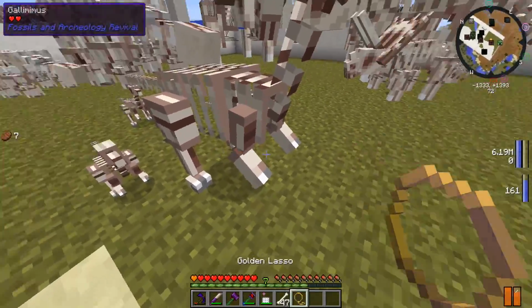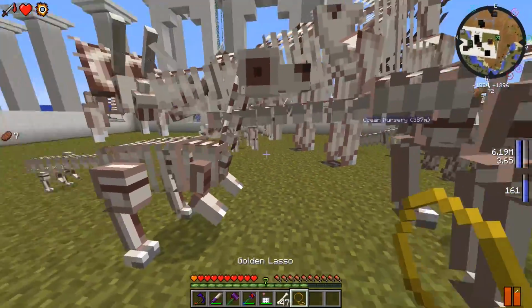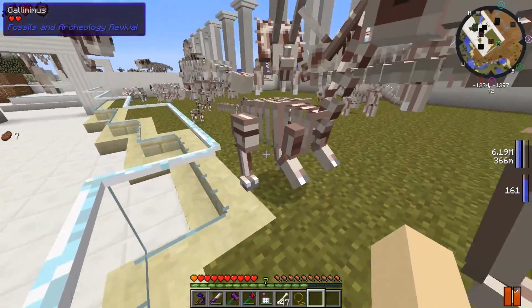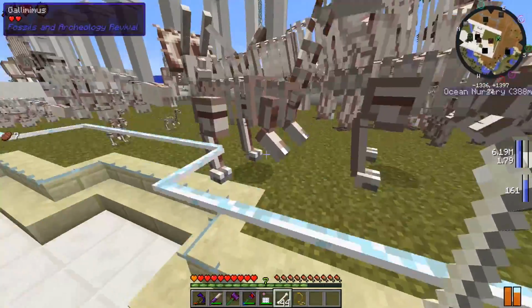How big should this guy be? I don't know, but I kind of want to go from biggest to smallest here with the Gallimimuses, you know? So there's that. How big is this guy? I don't know how many bones I gave him. There's that. Yeah, he could definitely be bigger. Yeah, like that. Yeah, that's perfect.